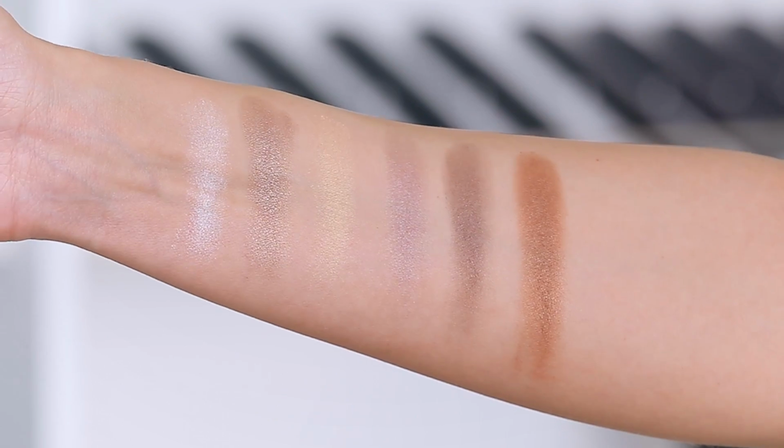Let me swatch it. Stop. Who let this out? Who let this out for the public to purchase? I don't care how cheap it is. Are you kidding me right now? Oh, wait for it. I didn't tell you the worst part of this.